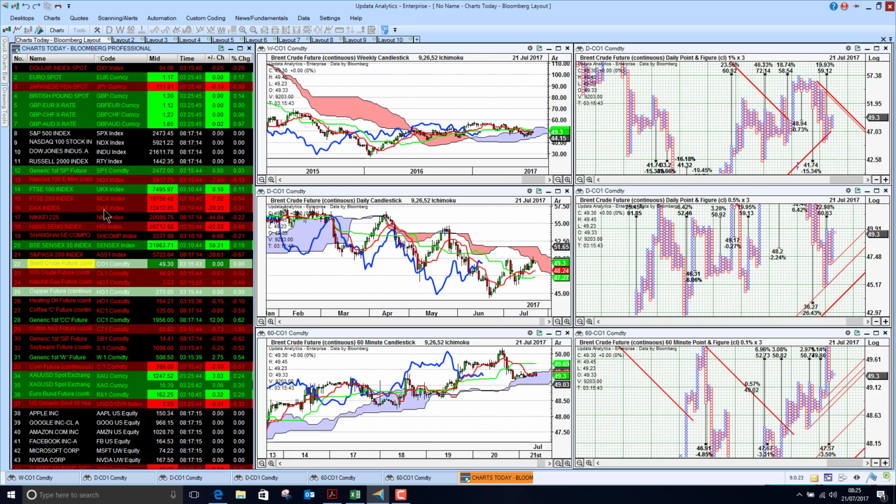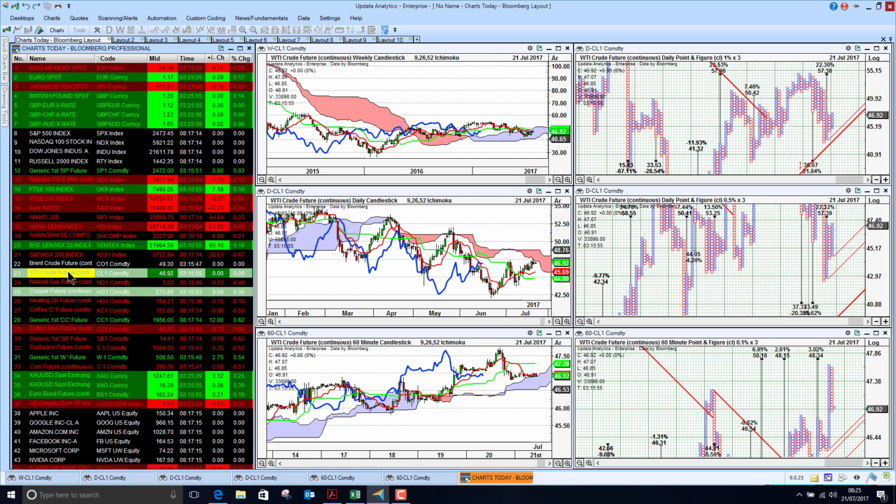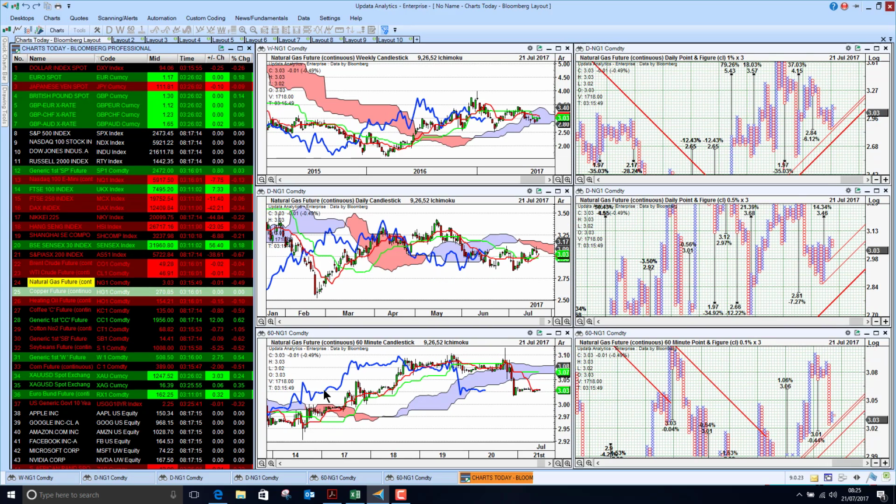Brent Crude is just falling away a little bit, had a sharp fall yesterday, but still holding its bullish trend, just struggling really to get back above this $50 level. And if you look at WTI, we're seeing much the same picture here, of course. Natural gas just holding the $3 level, but just turning into a bearish trend there, so looking a little bit less good.